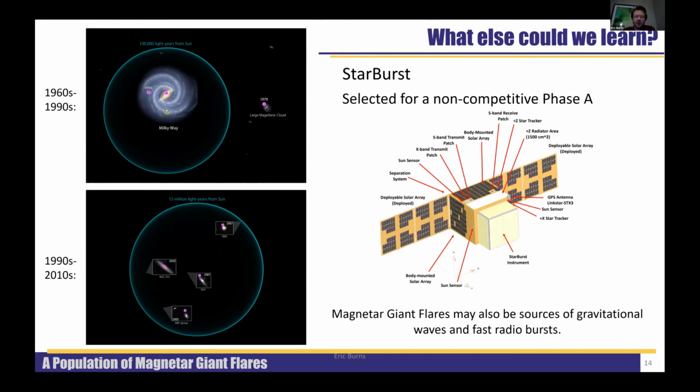So I'll just briefly highlight Starburst, which was selected for a non-competitive phase A, which means if we stay on budget and stay on time, we get to go forward to a launch in the mid-2020s. And potentially these events are sources of gravitational waves and fast radio bursts. A lot of uncertainty and lack of knowledge there, but it'll be nice to explore them in partnership with LIGO Virgo, and of course the FRB community.